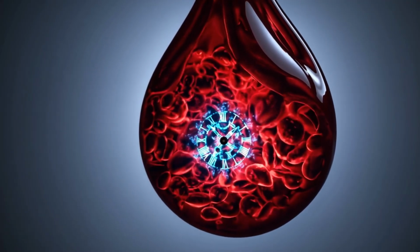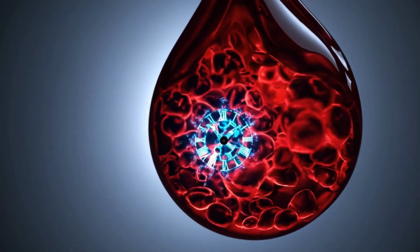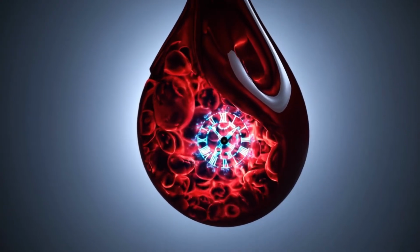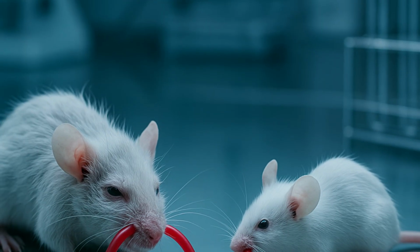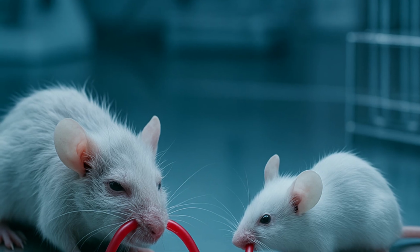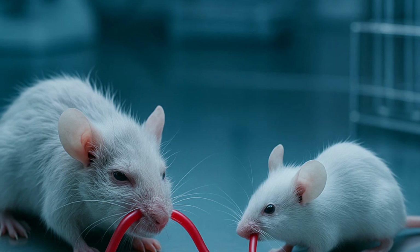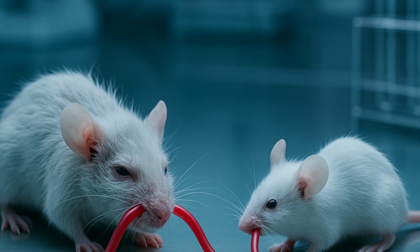As Frankensteinian as it sounds, this technique has revealed surprising truths about how blood-borne factors regulate aging at the cellular and tissue level. In fact, it might be one of the most convincing biological hints that aging is not just wear and tear, but an actively regulated and possibly reversible process.